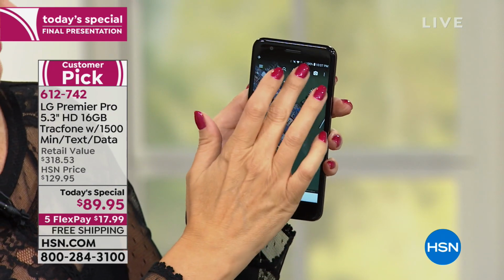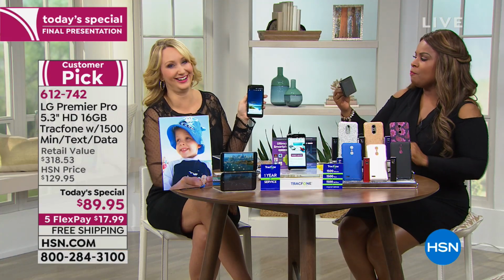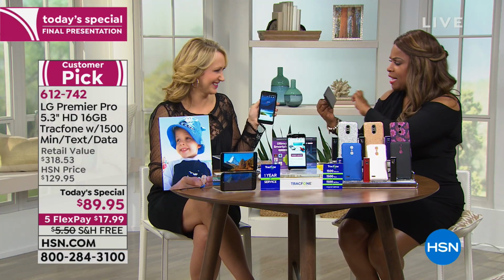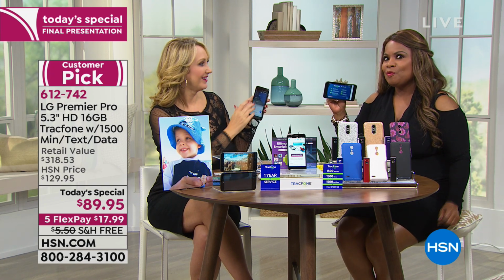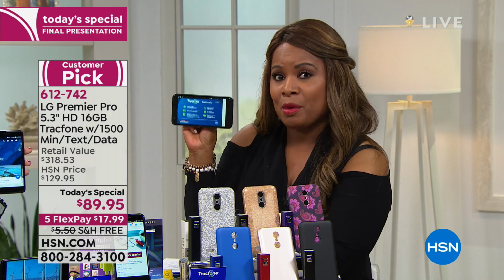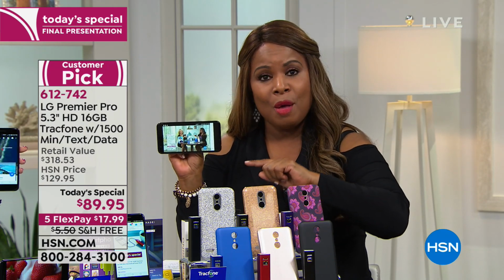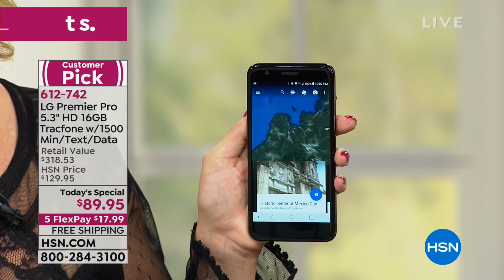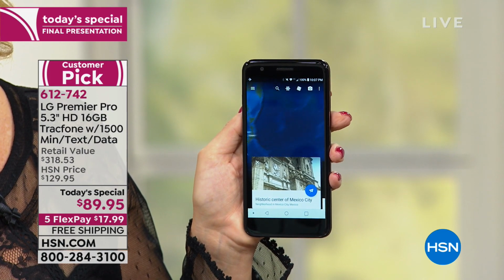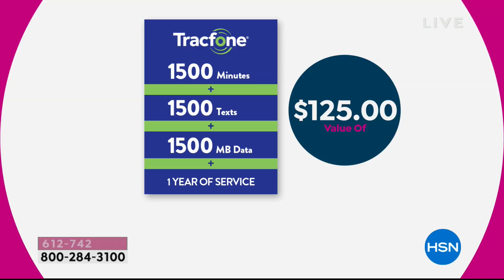So even if you have a cracked screen, raise your hand, somebody. If right now your cell phone screen is cracked and broken and you can barely see it. Right? For less than what you would probably pay to even repair that screen, you not only get an upgraded new phone, but remember the big deal here is that we're giving you up to a full year of service with this phone. That alone is $126 value. It is included, so it's like getting the phone for free.